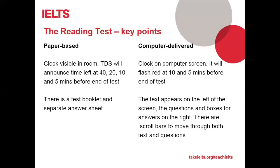With the paper base, there's a test booklet and separate answer sheet. There's no transfer time in the reading test, so they have to write their answers directly into the answer sheet. With the computer delivered, the text appears on the left of the screen and the questions and boxes for answers on the right. And there are scroll bars for both of those to move through the text and the questions.